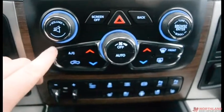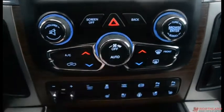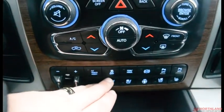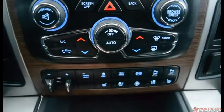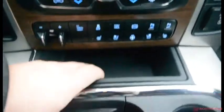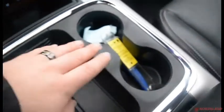We also have our AC, circulation, heat up and down, as well as your power, off, auto, front and rear defrost. And then you have your trailer brake, you have your trailer height, you also have your traction control, tow and haul mode, exhaust brake, front and rear park sensors, heated and vented seats, heated steering wheel, and the same for the other side.